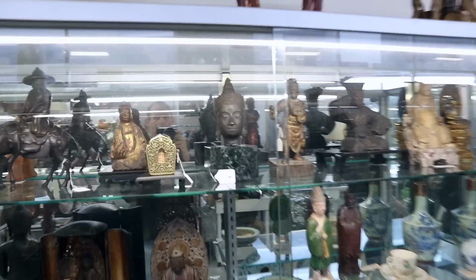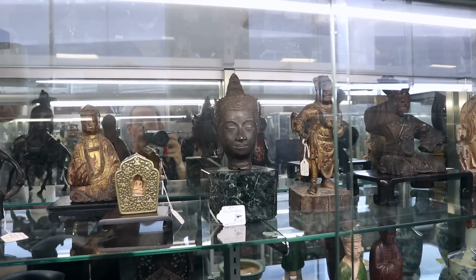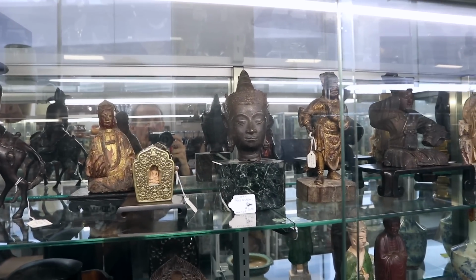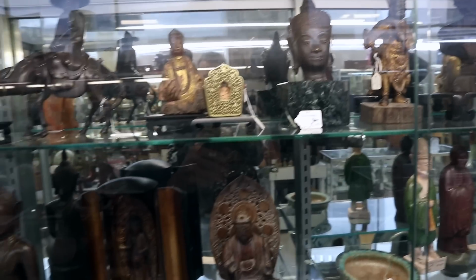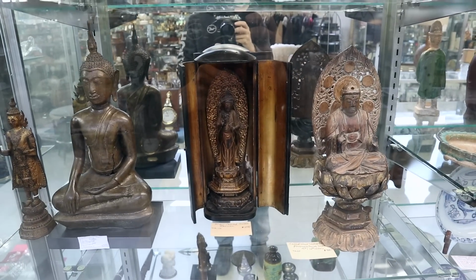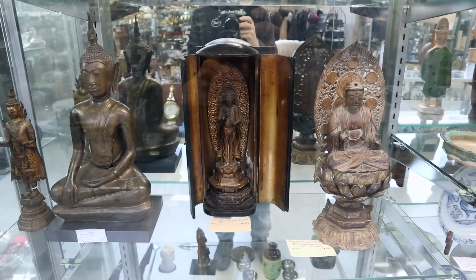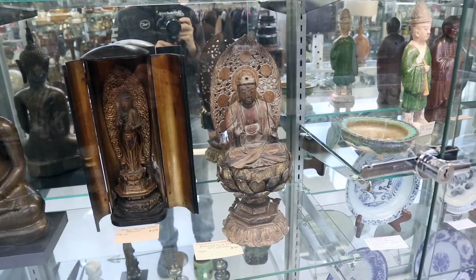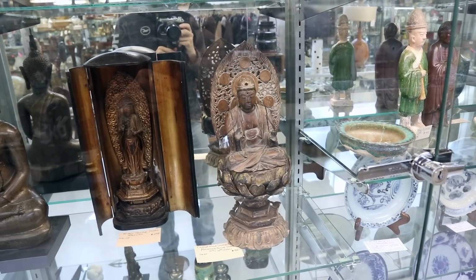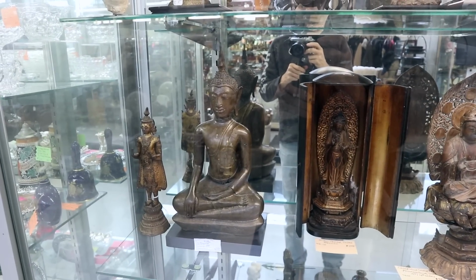18th century Thai Buddha. We see these Buddha remnants here on the West Coast, particularly in Seattle, and this one is priced at $1,100. A lot of them are way back into dynastic era. This Japanese kanon is Meiji period, priced at $575. And then this one is Muromachi period, which is 15th to 16th century here. Very nice carved seated wood figure. There is a Thai Buddha.